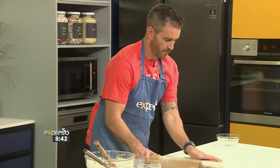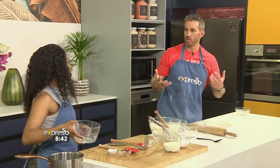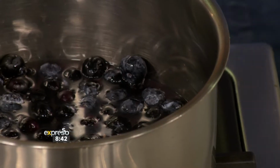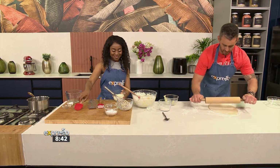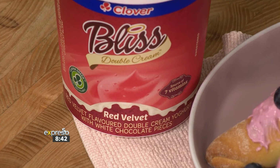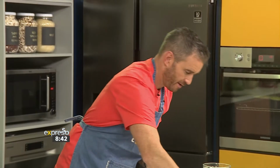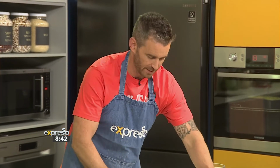So I'm just going to add a bit of water in here. Beautiful. I love this. And I suppose now that we've got all these beautiful fresh berries, you want to kind of capitalize. Yes. Price-wise, yes, but the flavors are just amazing at the moment. And then, of course, we've got our Clover Double Bliss. The red velvet for me is just a remarkable flavor. I don't know how they were able to recreate the red velvet flavor in a dairy snack, but it is so thick, it is velvety in its texture. The mouthfeel is just amazing.